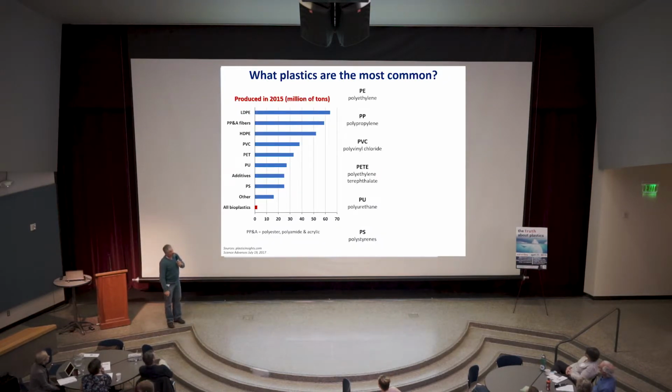Let's look at some quantities. This is from data from 2015, I found. Quantities, this is in millions of tons. Those are big numbers, in other words. We'll define what these are on the right coming up. Low-density polyethylene and high-density polyethylene are at the top of the list. But these fibers that have become ubiquitous that we were just learning about are produced in enormous quantities across the globe.